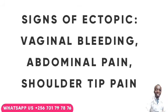The next site for an ectopic pregnancy is around your ovaries. Fertilization can take place, but instead of the fertilized egg moving up to your womb where it's going to attach itself, the fertilized egg remains in the ovary, then it begins growing into a baby. We call this an extrauterine pregnancy or an ectopic pregnancy.